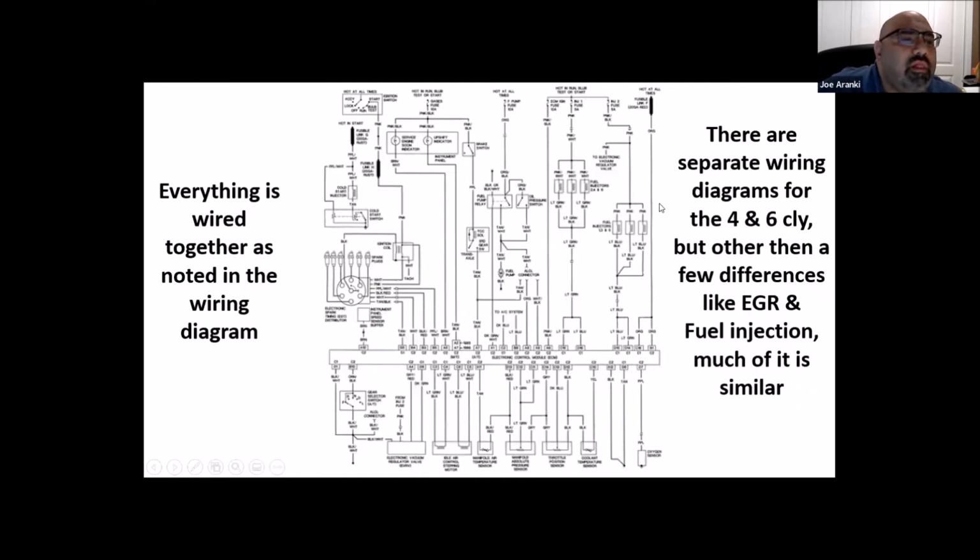Of course, all of these sensors and actuators are tied together with the wiring that we were talking about. And you don't want to undervalue this as a problem in diagnosing. It's not simply a sensor. It's not simply the computer. It could be the wiring with an open, short, or unwanted resistance, and then the computer using that data accordingly. So everything's wired together.